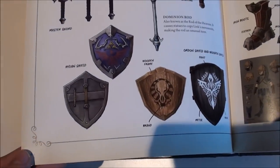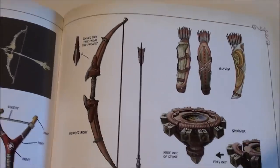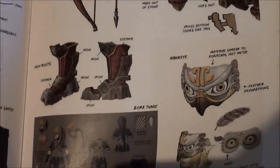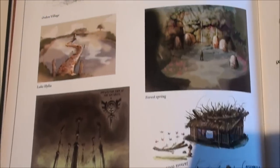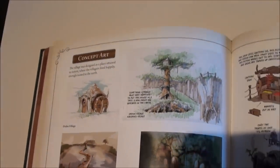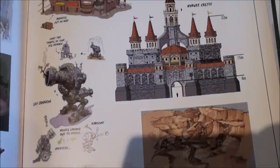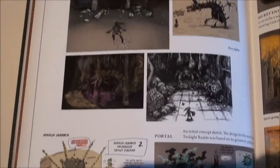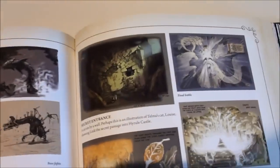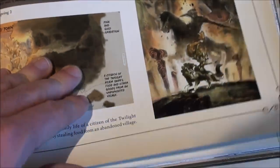As you can see, the book really is full of gorgeous looking artwork. It really is impressive actually to have this book in your hands. As a Zelda fan, it really is some kind of sacred book, some kind of book you will have to buy, have to keep for the rest of your life. Beautiful book, beautiful work by Nintendo, delivering all this gorgeous artwork.